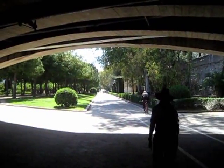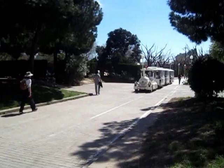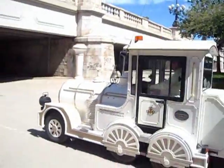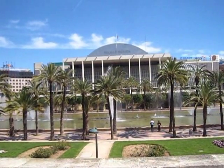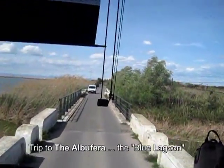Valencia has transformed the old riverbed into a gorgeous linear park full of ball fields, picnic grounds, and recreation for the kids. That afternoon, we went out to the Albufera, called the Blue Lagoon for tourists.